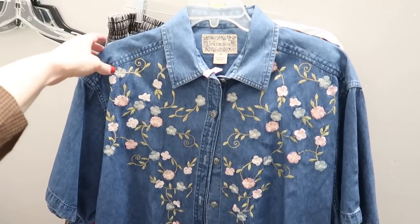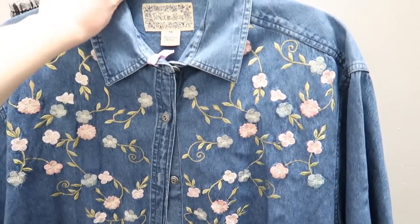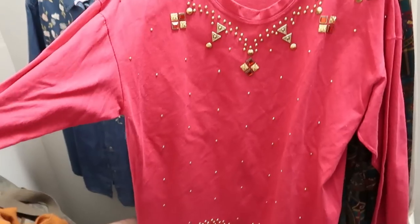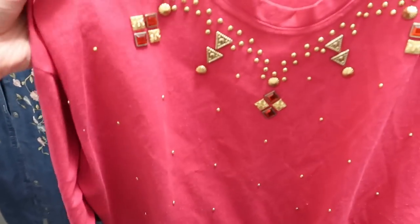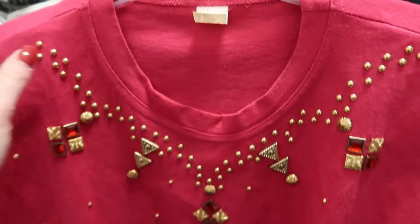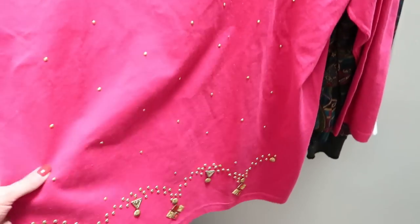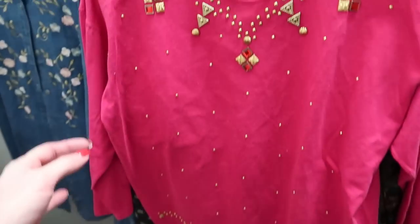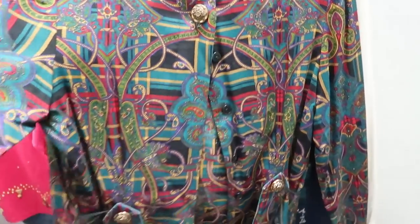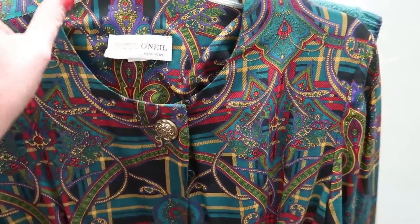Here's some of the other stuff I'm not gonna get. I thought about getting this cute embroidered denim for my shop, but I'm just gonna leave it. This fun pink bedazzled tee. Oh, it's got shoulder pads. Definitely vintage. I just, you know, I'm not gonna wear it. I don't know if it's the type of thing that people are trying to buy right now either. This cute vintage piece, it's not gonna fit me. And also I don't know if it's a good sale item. We'll just leave it.